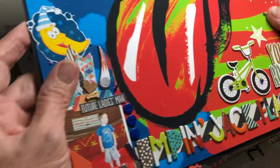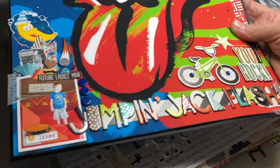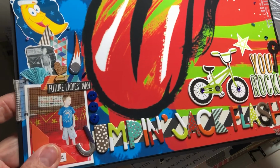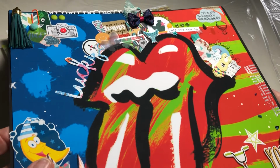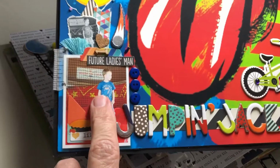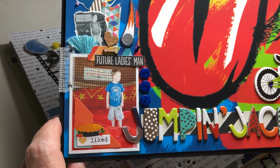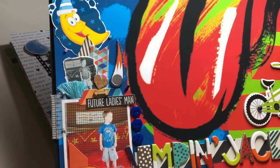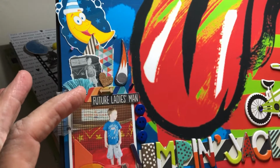Okay, this one is called Jumpin' Jack Flash, and I have a piece that is falling out. I'll put that aside. It's one where I was trying to go for all the points, but find some unique or unusual way to display them. So going off the fact that my grandson at the age of 4 was wearing a Rolling Stones t-shirt with the tongue on it in the photo, and it's not a very good photo, so I couldn't print it very large.